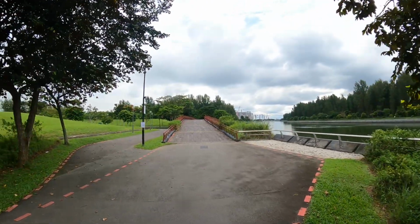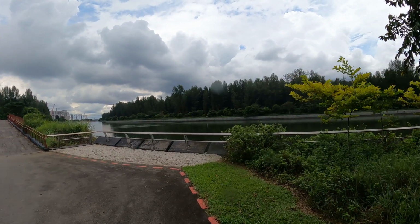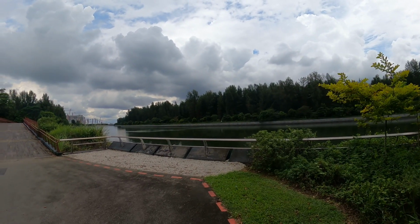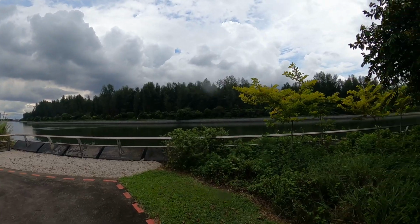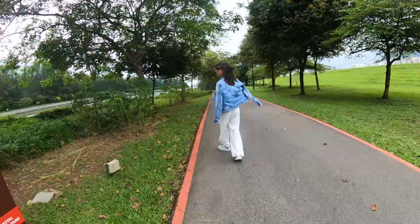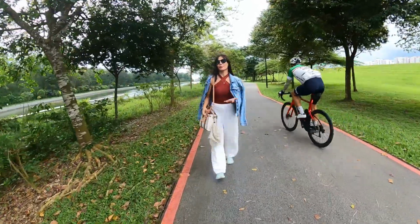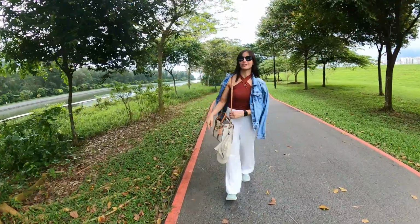So we are on a bike lane here, and that area is Serangoon Island, and on the other side is already Malaysia. Nice walkway. We'll see Malaysia on the other side. So we are in the Punggol area. The other side is Serangoon Island.